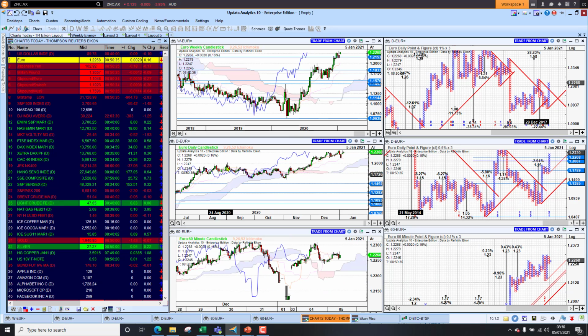We've talked about this many times, the consolidation pattern and the run. Remember, this is my weekly, my daily, and my 60-minute chart, my long-term, medium-term, and short-term view of the market with the corresponding point and figure charts and targets. And these are all my tracker charts, and I just work through. You can get this template on the Updata website.